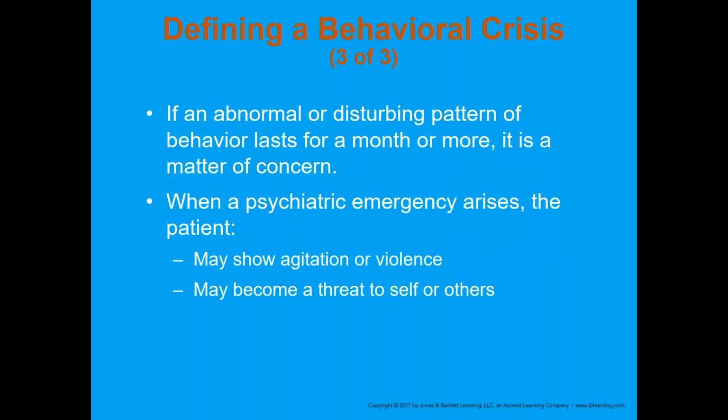Some of the book definition type stuff we have here is that if an abnormal behavior lasts for more than a month, it is clinically significant and constitutes a bit of a behavioral psychiatric emergency. Patients may react negatively to our presence because really, this is what they're doing. And especially if it's been going on for an extended period of time, their life has now adapted to the fact that they are in this crisis and have been in this crisis for quite some time. So our presence may not always be welcome.